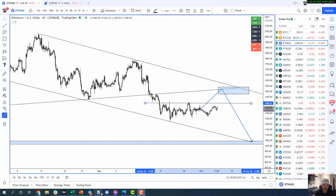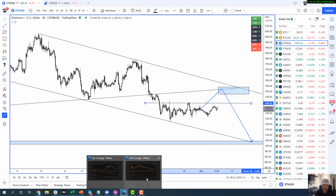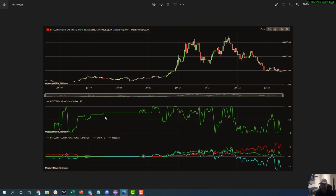So let's take a look at another one of our futures markets, which is going to be Bitcoin. Now again, look at the number of short contracts. Again, I'm just going to have to change the color of my pen quickly, because obviously we've gone from a white background to a dark background, so we need to see something lighter.